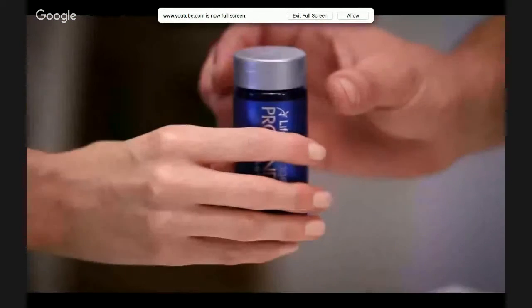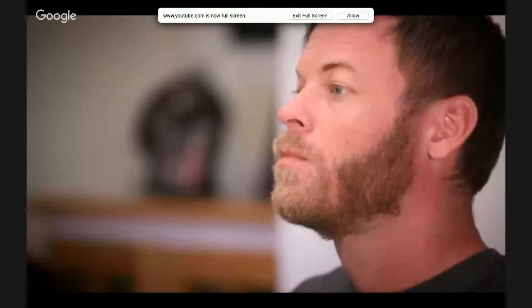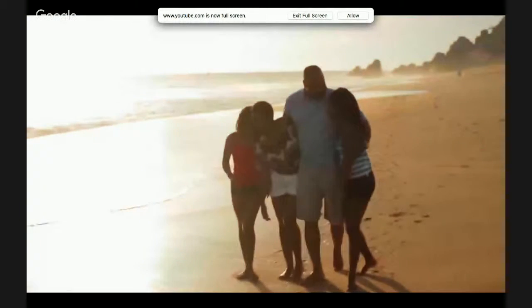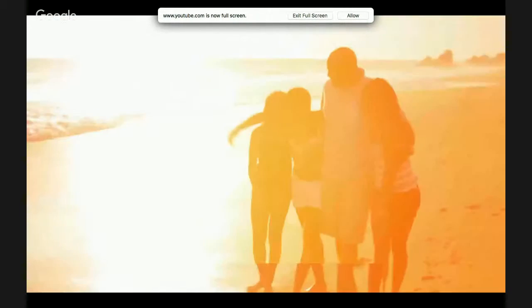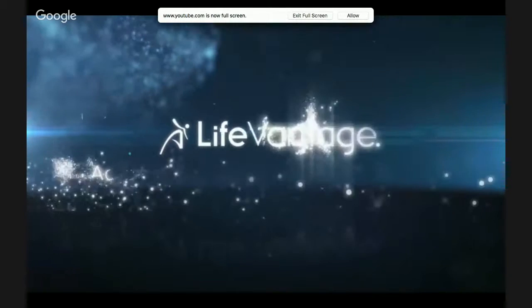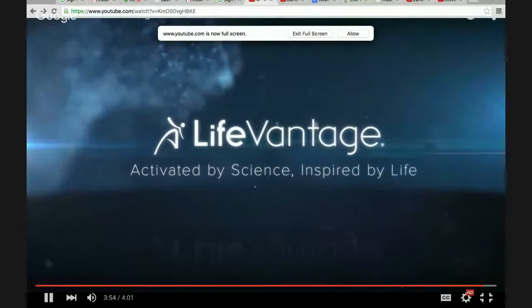For more than a decade, LifeVantage has been the leader in developing effective, natural NRF2 activation supplements like Protandim. We're excited to share the power of this breakthrough to create a healthier life for you and your loved ones for years to come. LifeVantage, activated by science, inspired by life.